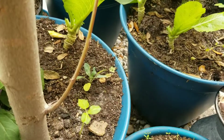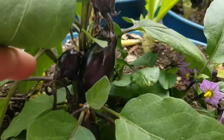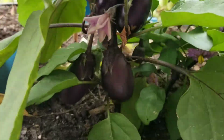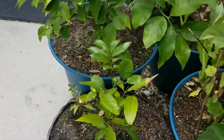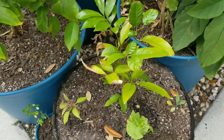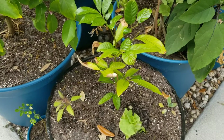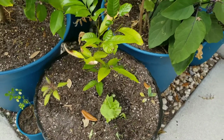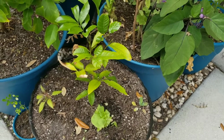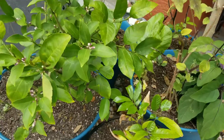Got a little kale started in there, a little cucumber. These are eggplants, mini eggplants. Looks like there's about three of them in there ready to harvest. This is another one of the longan trees. That one is doing really nice. It's got some odd coloration on the leaves, so it is struggling with something, but it continues to grow upwards. So we're going to keep letting it do what it does and see what happens.